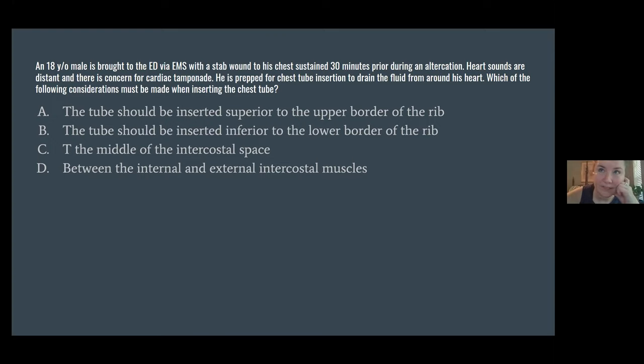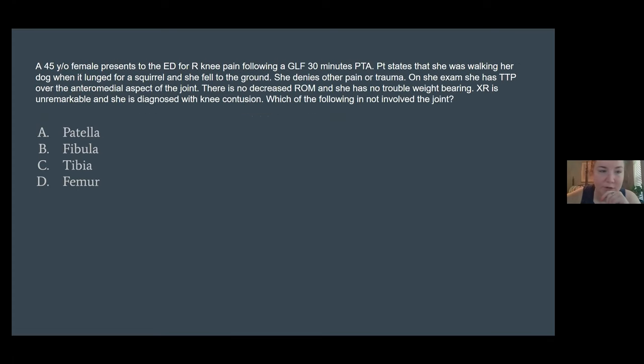Yeah, you guys are getting this. Brady hit on this earlier. So the tube should be inserted superior to the upper border of the rib. That's just one way of saying it, superior to the inferior rib. So just make sure that you understand that the artery, nerve, and vein are going to be inferior to the rib border. So remember that.